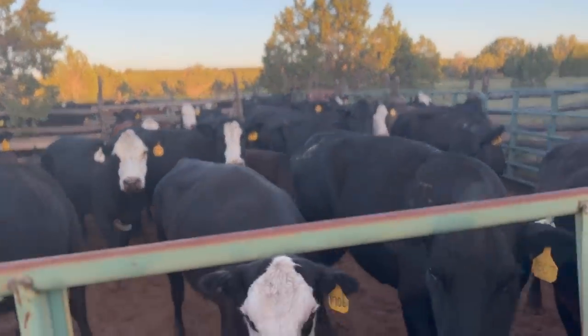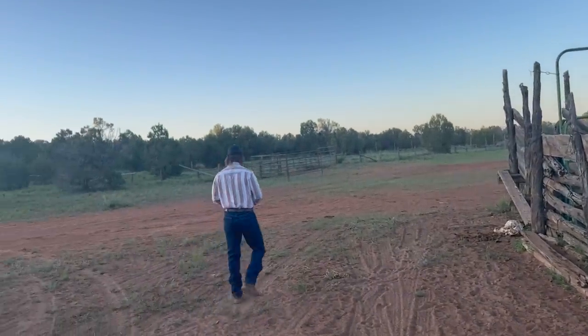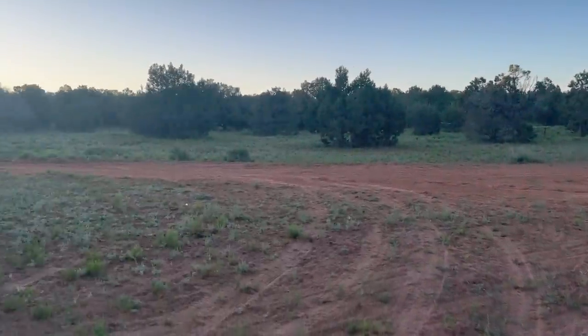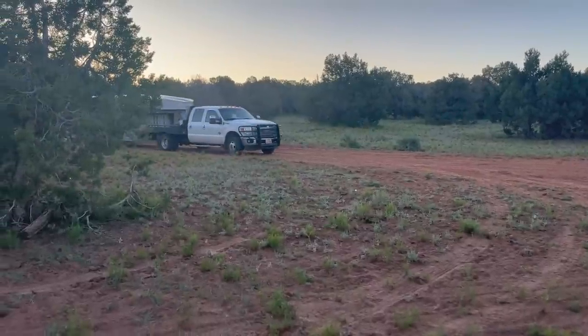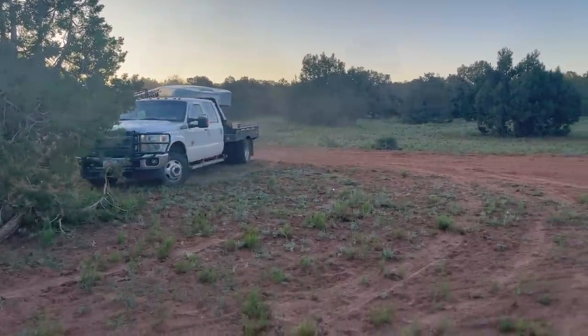All right, last cow's on the truck for this pasture. Got two more loads tomorrow, so hopefully everything goes good. Ready to load. Trucks will be here in a few minutes, and hope it all goes good.